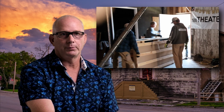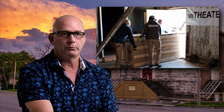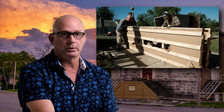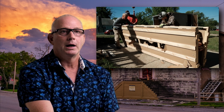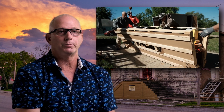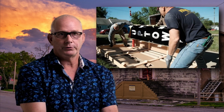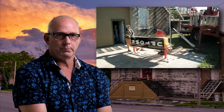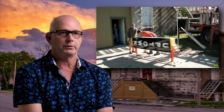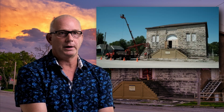So after the collapse, the original board got together and they were able to get a big grant, and they were able to put a new roof back on the structure. And so by doing that, that helped stabilize the walls, as well as they put in some big stabilization pipes. So after all that was done, the board went in through volunteer help, and we cleaned out all of the debris and rubble and made it an open space.